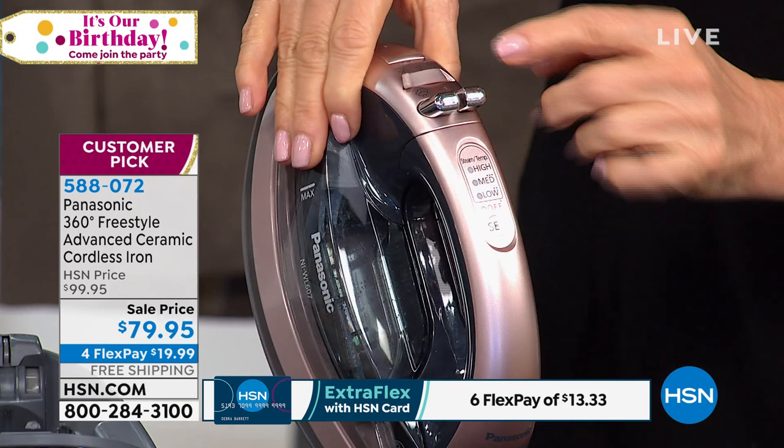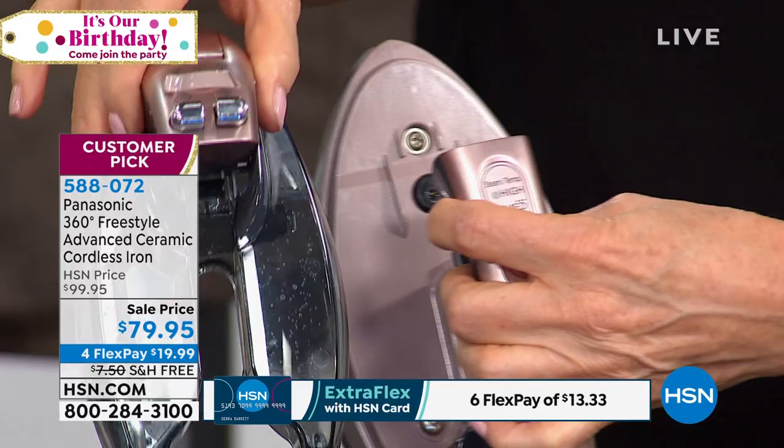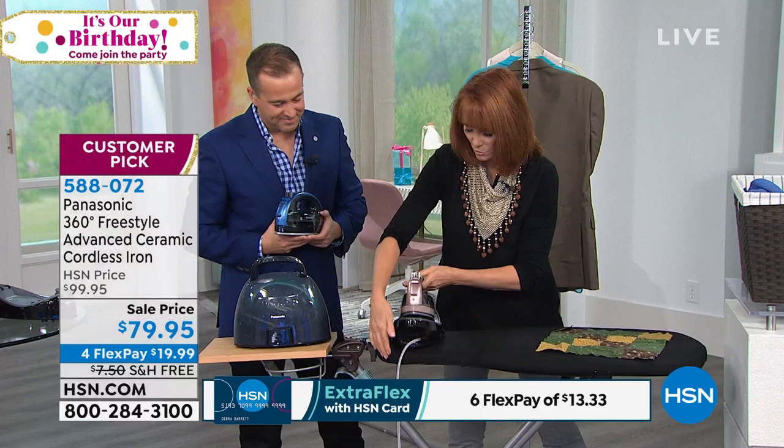Let me show you the features while I have it up. High, medium, low. Here's your water feature for your cottons and linens. Here's your burst of steam. You could have no steam, medium steam. Then you lift this up and put in your water, and on no other iron do you have a removable water tank, which means you can put the water in at any height. Faucet, then pop it back in, and here's where the cord is.